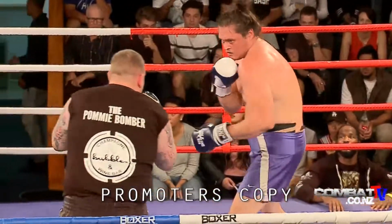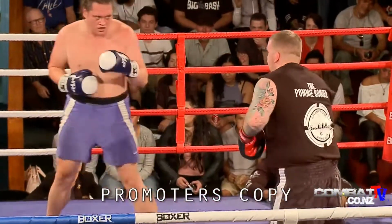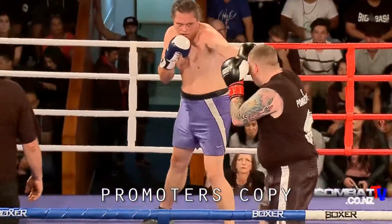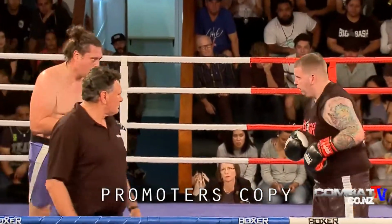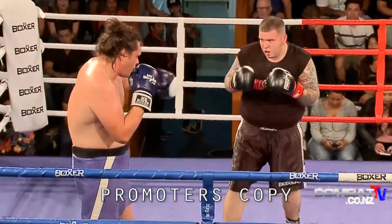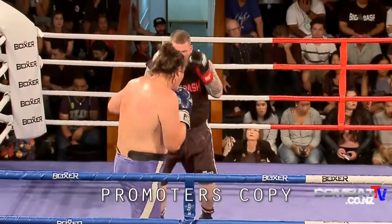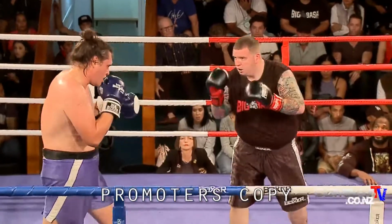So far, Gordon hasn't shown any sign of tiring noticeably. He's still able to use the feet, still able to keep out of range of the big bombs of Davies. Davies had Gordon in the corner previously, but not able to get him back there again. That's where he wants to be.